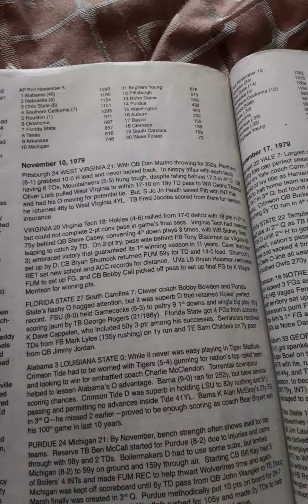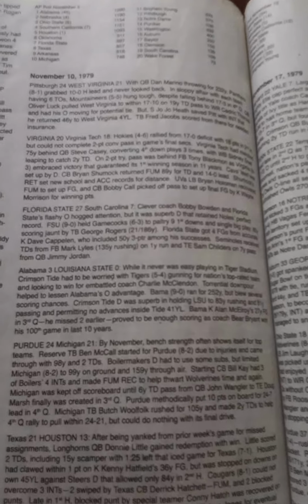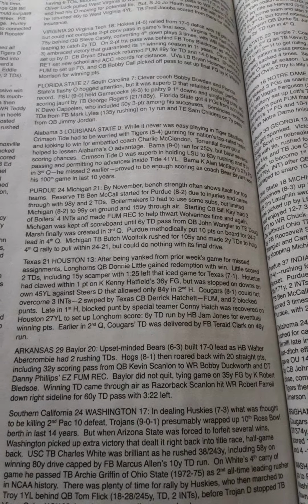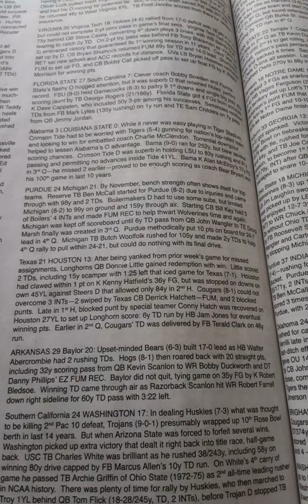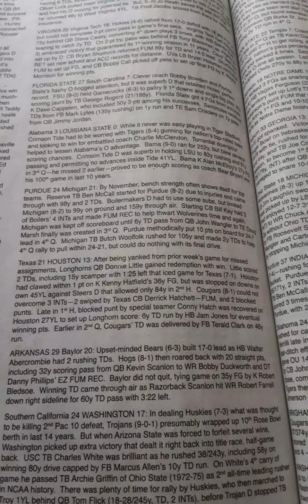Next, Texas, the number 8 team in the country, beat number 5 Houston 21-13. After being yanked from the prior week's games for missed assignments, Longhorn quarterback Donnie Little gained redemption with the win. Little scored 2 touchdowns, including a 15-yard scamper with 1:25 left that iced the game for Texas.